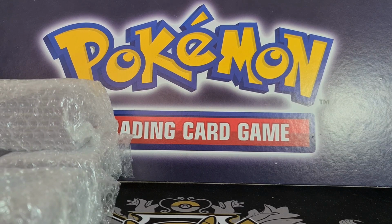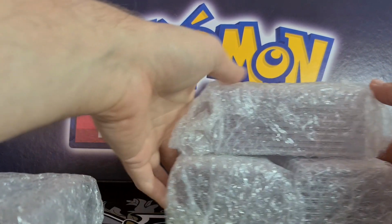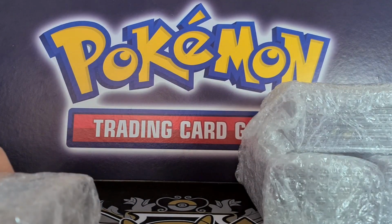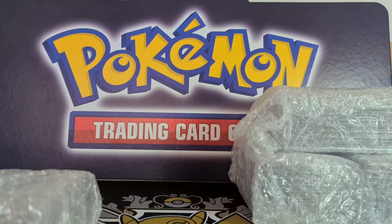I can't wait to show you guys these cards. They're absolutely amazing. I'll put them over here for now. I'm going to move back a little bit to give more space.